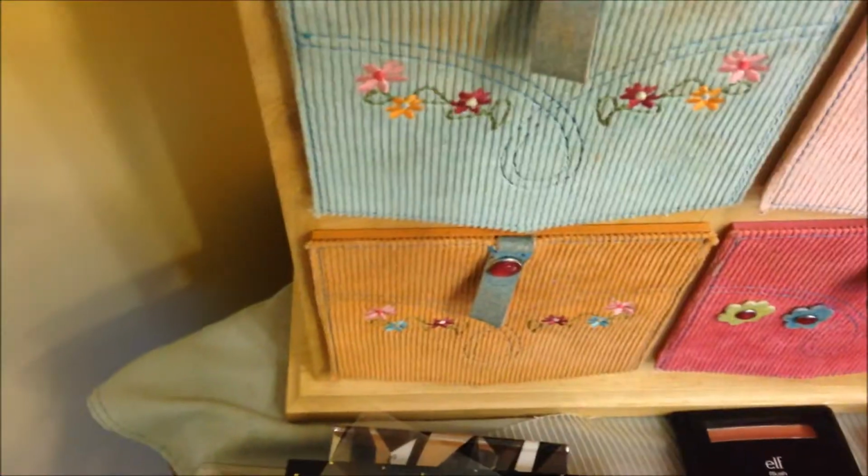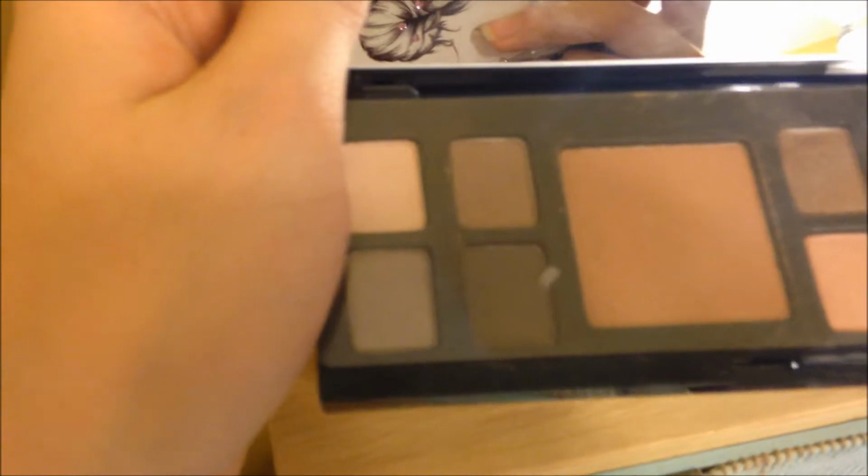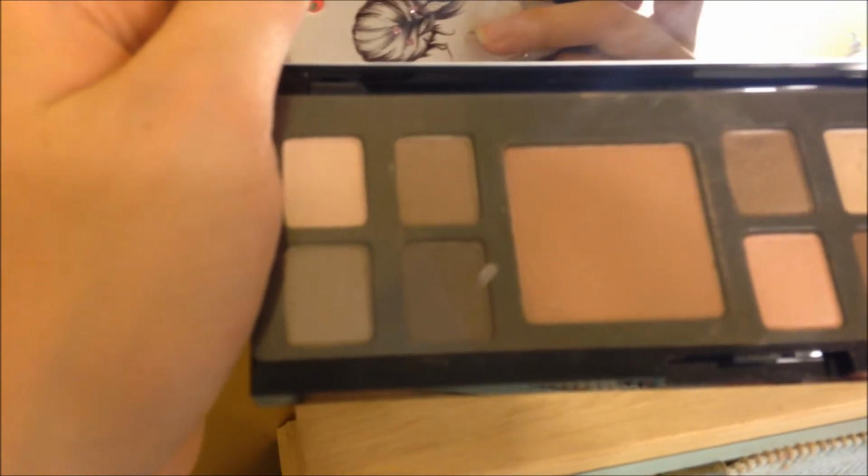I'm not really a huge fan of this product because it isn't really pigmented. It looks kind of pigmented on my fingers, but when I actually put it on, it just dusts away. Maybe because I'm putting it on wrong, I don't know. Estee Lauder, this one came with another. The holiday kit from last Christmas. Yep. And I really like this one. It's a neutral shade, and there's a bronzer. It came with another palette, but my mom took that one.